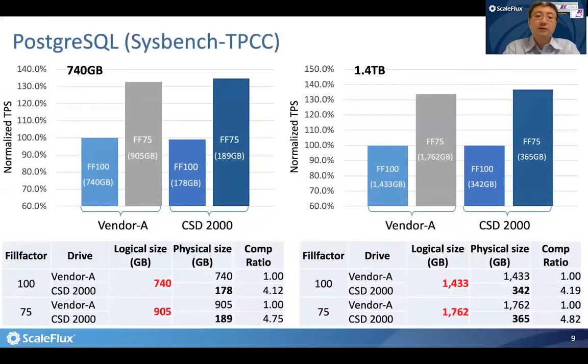So we further carried out the Sysbench-TPCC benchmarking. Here, we consider 2 different data set sizes, 740 gigabyte and 1.4 terabyte. The results show that as we reduce the fill factor from 100 to 75, the TPS performance can improve by about 33%. On the normal NVMe drive, the physical storage space jumps from 740 gigabyte to 905 gigabyte, or from 1.4 terabyte to 1.7 terabyte.